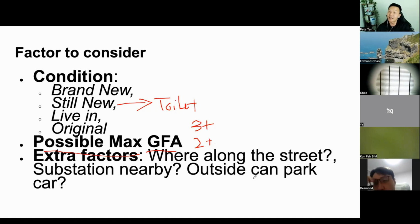Okay. And another thing is this, outside my house, can I park a car? Because there are some landed properties where outside is the main road, so they cannot park their car. So actually, that one is a bit less desirable sometimes. Whereas if you're on an offshoot, smaller road, where outside you don't have a double yellow line, you can park your car, you can do a lot of things. So those are sometimes preferred by some buyers also.